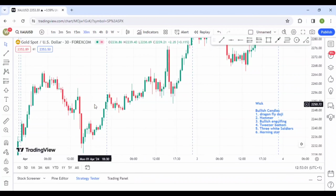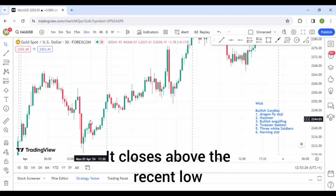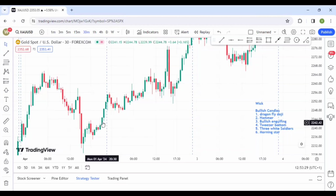Now, what is the psychology behind the three white soldiers? The first long green candle shows that the sellers are exhausted after the prolonged downtrend, and the buyers take over. You can see this particular candle closes above the previous highs. This signifies momentum, which shows that buyers are fully in charge. Now the bulls continue to rally with these two subsequent candles.